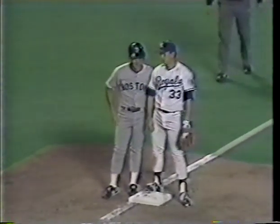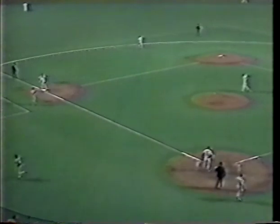I can handle this one myself. That's out number 2. On the play, Marty Barrett moves to third. Cleveland did not score in the top of the 1st inning at Anaheim. The Angels now at bat against John Farrell. Dan Petrie, the starter for California tonight.